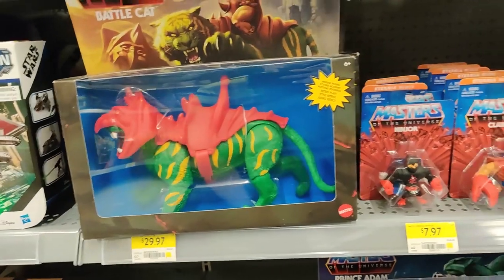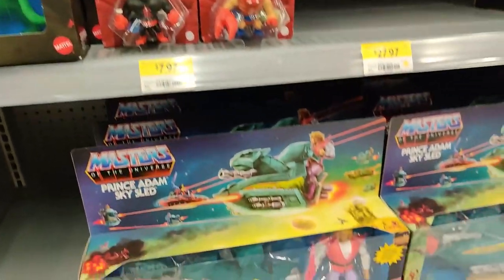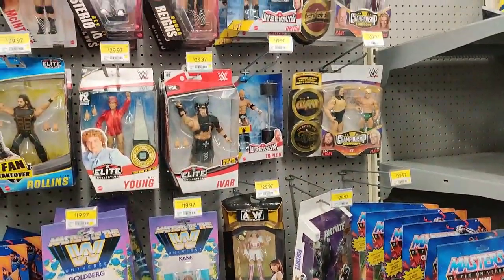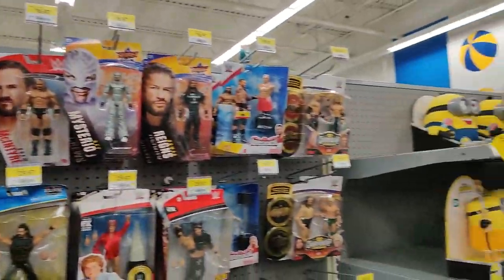Then we have Battle Cat. A couple of minis. And Prince Adam Sky Slides. Yeah, that's it. All right guys, let's get going.